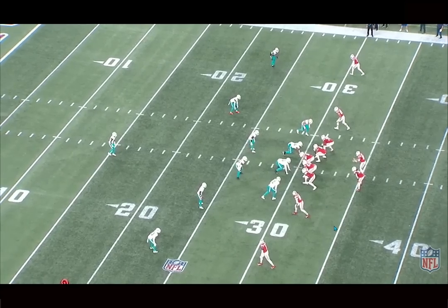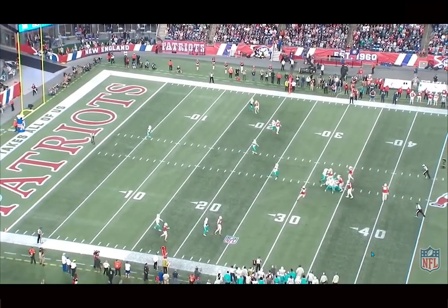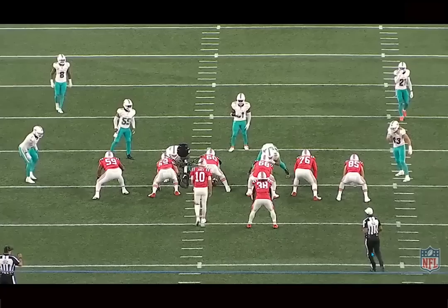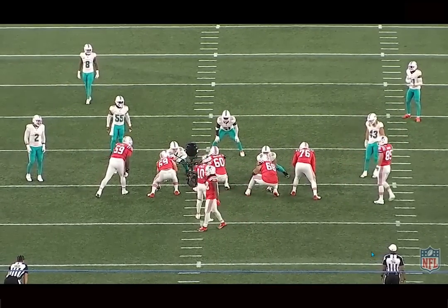Dolphins in cover 3 again. They actually ran cover 3 a decent amount in this, which I liked. They clearly did what I thought they were going to do, they brought down an extra guy into the box a lot of the game. They still went cover 6 in obvious passing situations, but on early downs they ran a lot of cover 3.